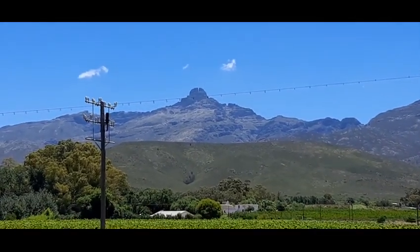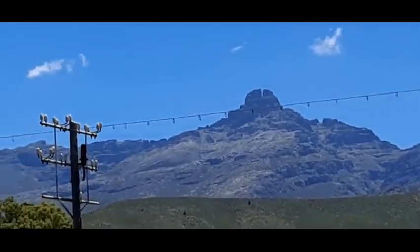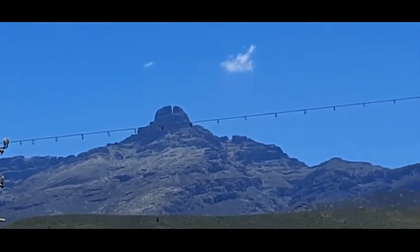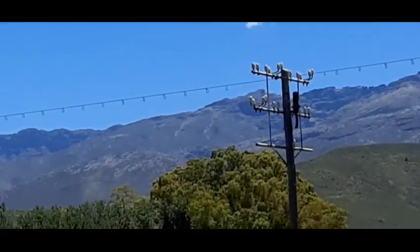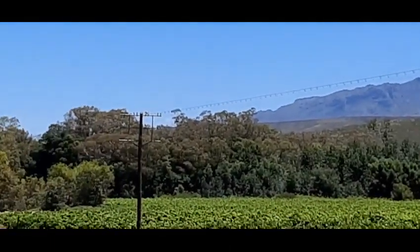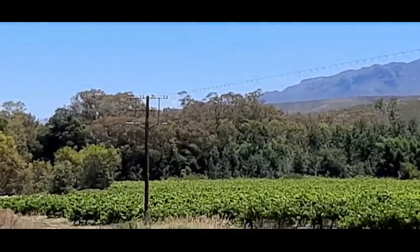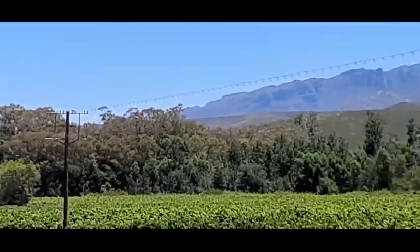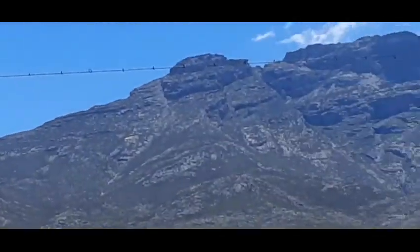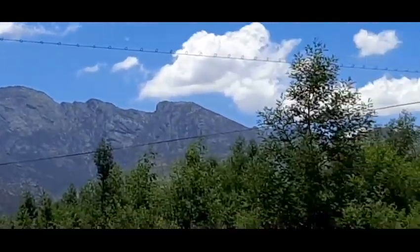Let's enlarge the mountain again. Okay, now it looks better from here. Yeah, there's a split in the mountain. I'm going that direction, behind those trees there, out of town, away from town I should say, away from these farms.